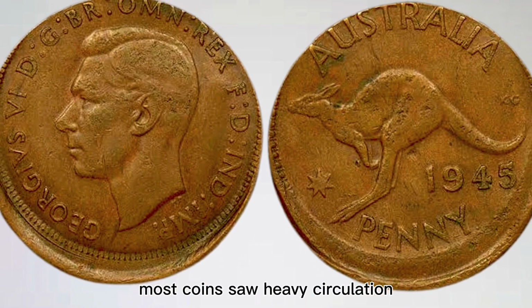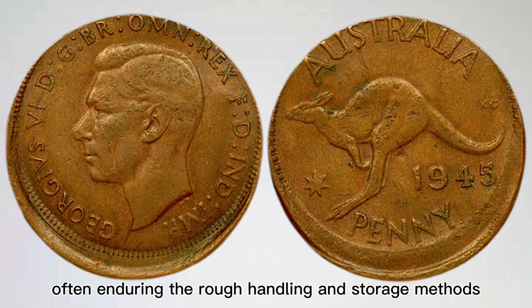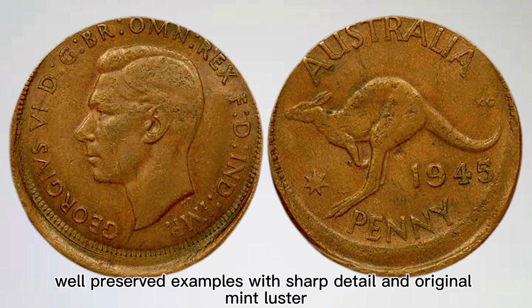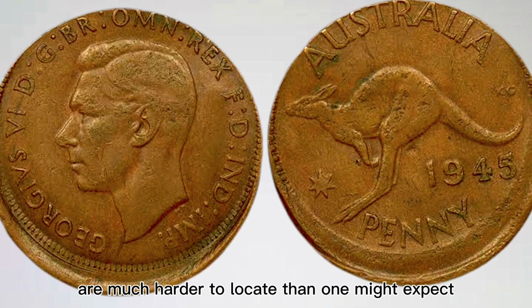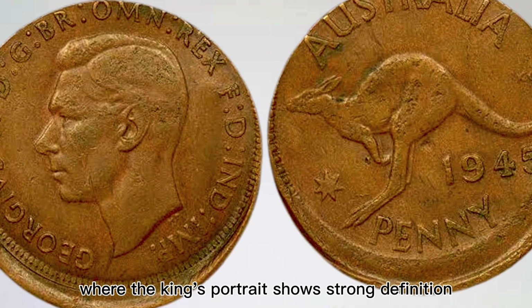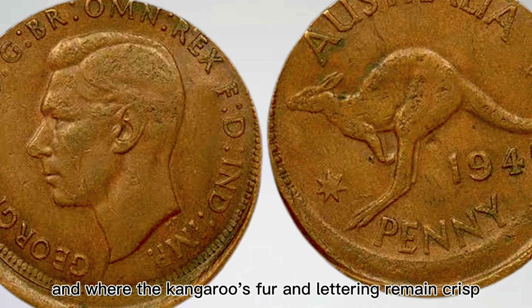Most coins saw heavy circulation, often enduring the rough handling and storage methods typical of the time. Consequently, well-preserved examples with sharp detail and original mint luster are much harder to locate than one might expect from the mintage figures alone. Collectors particularly seek out specimens where the king's portrait shows strong definition and where the kangaroo's fur and lettering remain crisp.